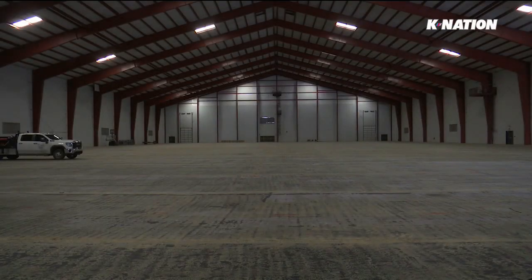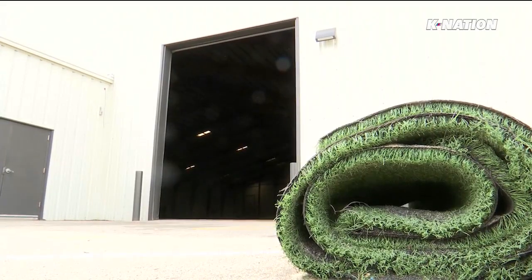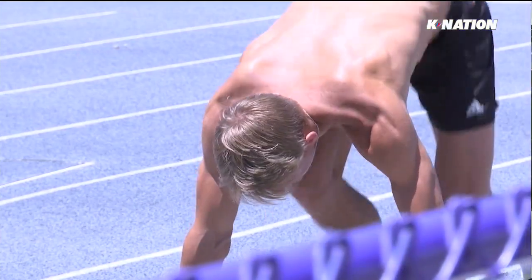The transition's already begun, with the football turf gone and state-of-the-art track equipment expected to be finished in late 2023, with hopes of hosting track meets by January. You'll literally be able to run a 100-meter hurdle race or a 110-meter hurdle race on a straightaway indoors, which is, I don't know of anywhere else really where you can do that.